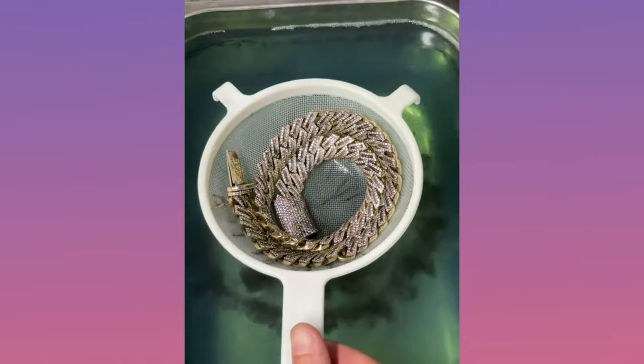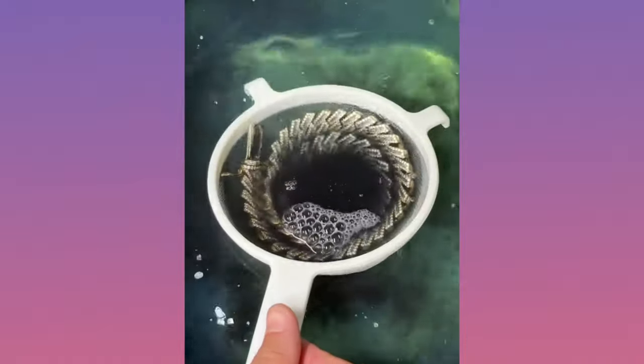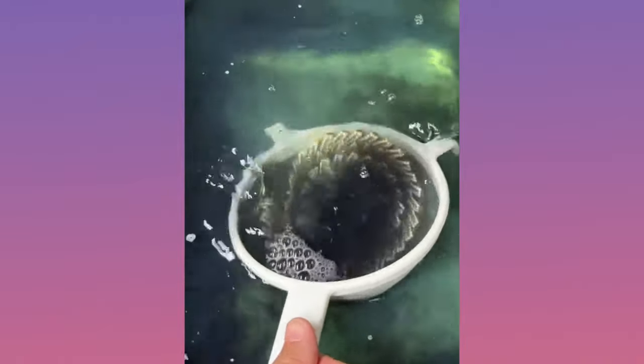Cleaning silver accessories can be a bit of a chore, but the sparkle they regain after cleaning is so satisfying.